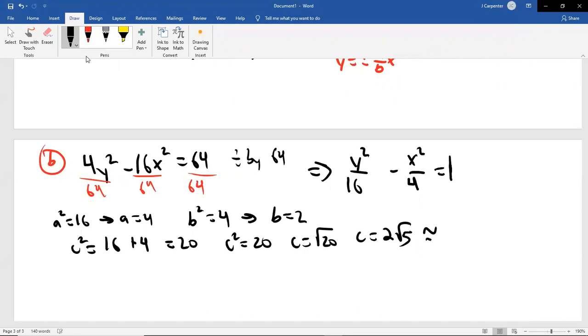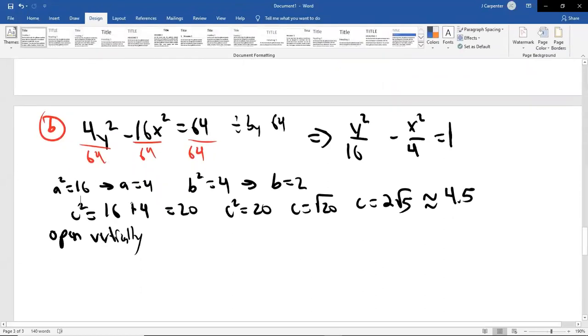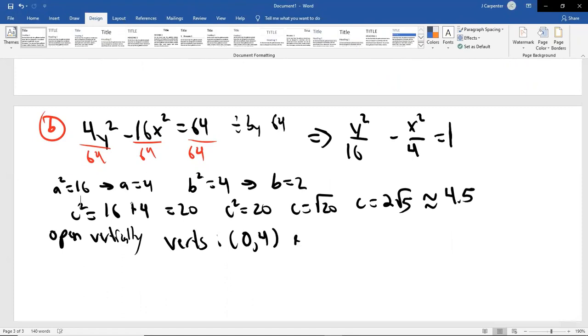Now, we'll need this approximation for graphing. It turns out that's about 4.5 if you type it in a calculator. This thing will open vertically, not because of the size of the a or the b, but because the y squared was the positive term. Because it opens vertically, you're going up and down. That says your vertices, which are based on the a, will be 0, 4, and 0, negative 4.